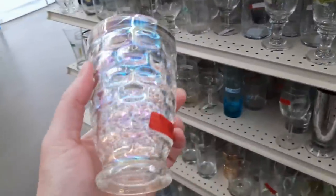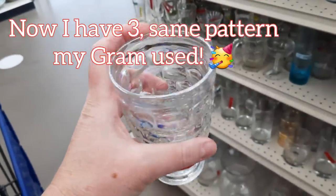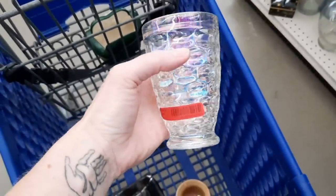Because now I have four. $1.99. This is in really good shape. Because then we have four of them. That's in really good shape. We're taking that one. Once it goes in focus.